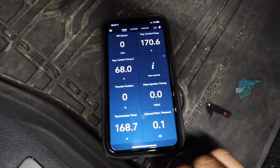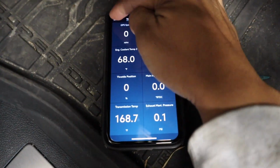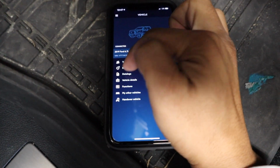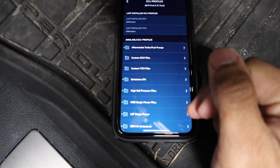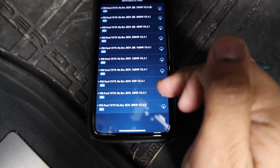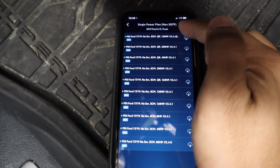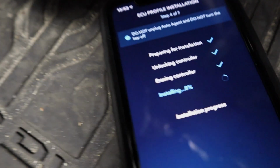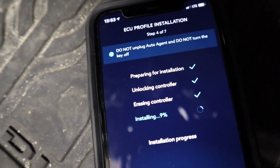Alright, so I'm at the main, pretty much dashboard. What I'm going to do is go to vehicle. Got the vehicle ECU profile. Here's all the available ECU profiles. Let's go to single power files, non-shift on the fly, because I'm not going to install my shift on the fly just yet. Alright, so it is safely installing.